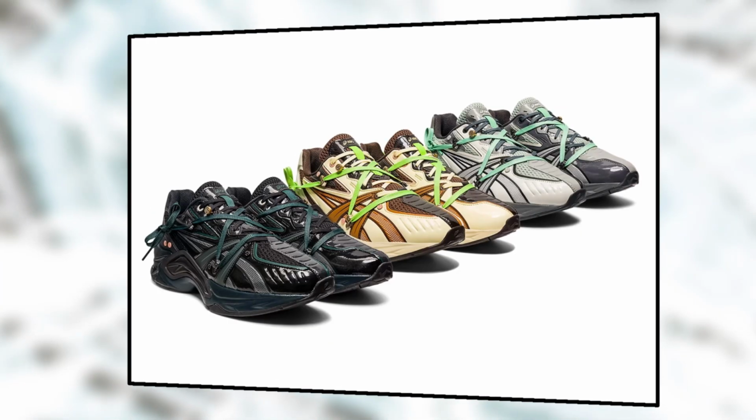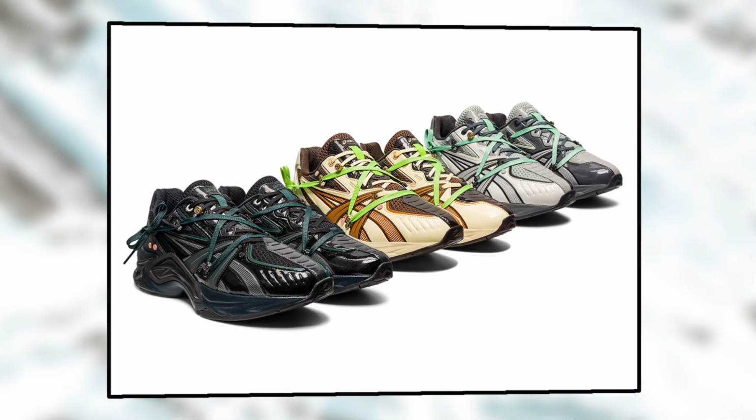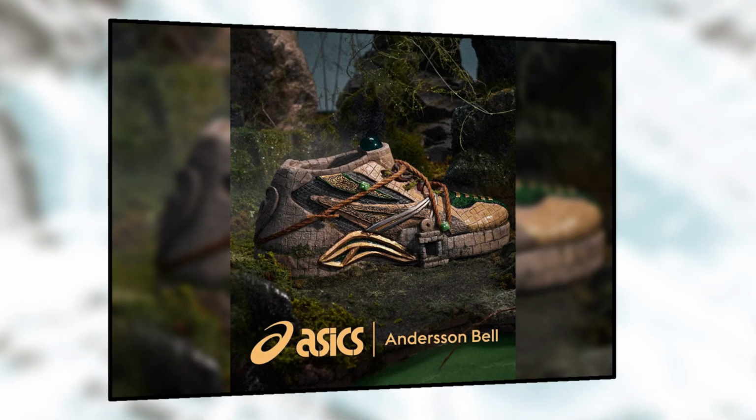Good use of unusual colours here, making them look immediately very different to the already quite bold debut of the silhouette. Some very cool product shots for these as well.